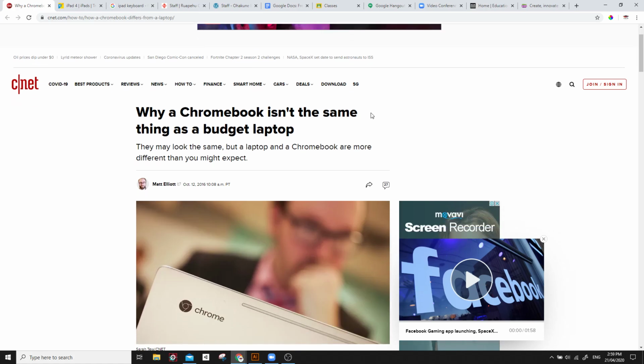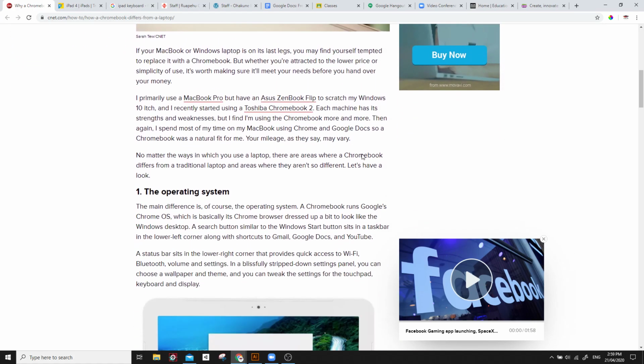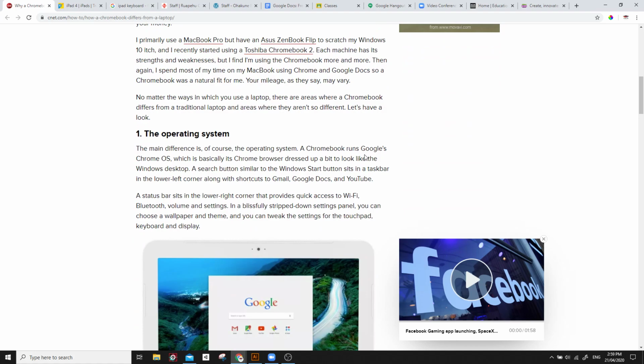Now, a Chromebook, I found this website I just wanted to share with you. If you want to do the full read, have a look at it up here, but I'll give you the gist of it. A Chromebook is a watered-down version of a laptop. The biggest difference is obviously the operating system. The operating system, unlike Windows or Mac OS, where you can install the full suite of programs and applications, is very much just Google Chrome on steroids, where you can have apps and stuff plugged into Chrome, but you can't actually download anything.